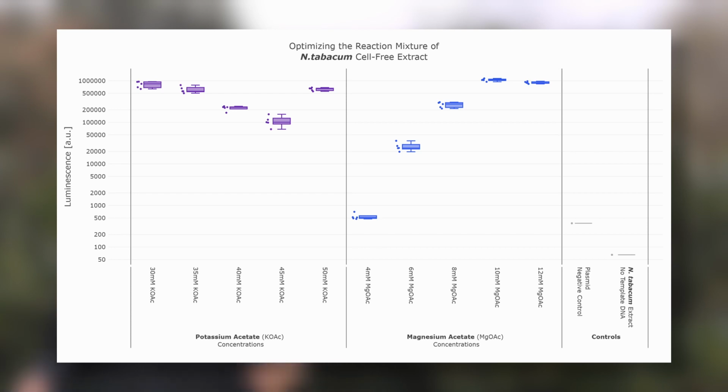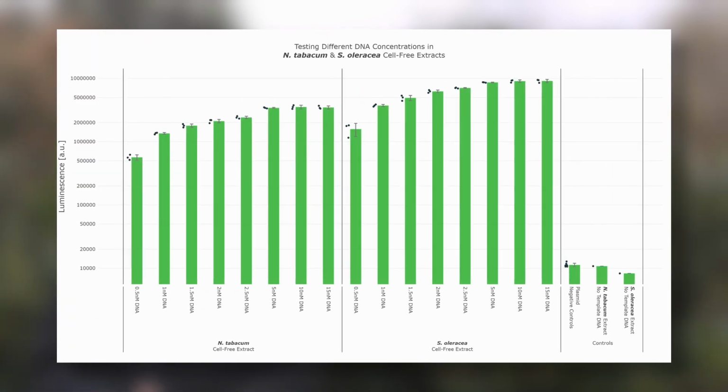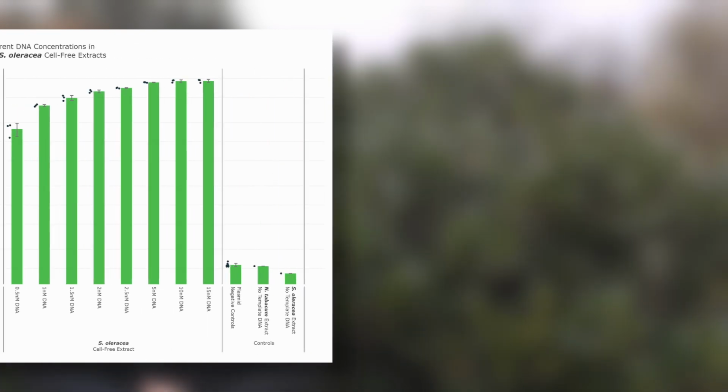The reaction mixture would see a lot of improvement. Most crucial components here are the magnesium and potassium salts, which is why we tested a range of concentrations to find the optimum for highest expression. In addition, titration experiments were performed to assess the influence of varying DNA concentrations on gene expression levels. These first rounds of optimization allowed us to settle on a reaction mixture with the most reliable expression.